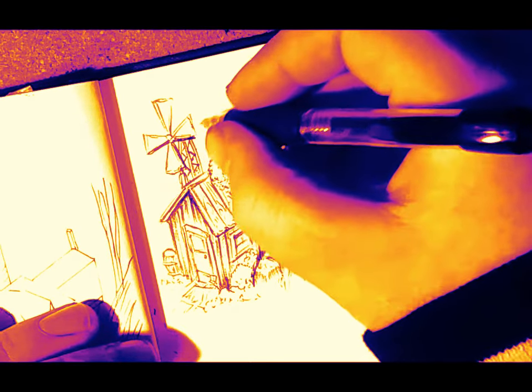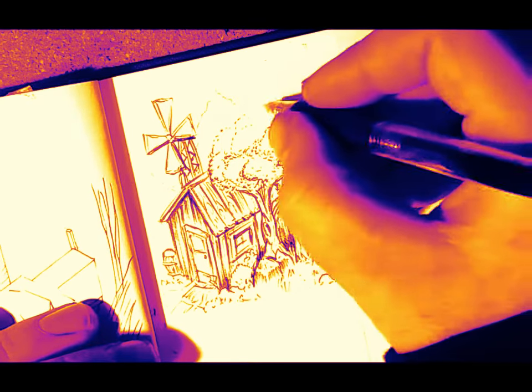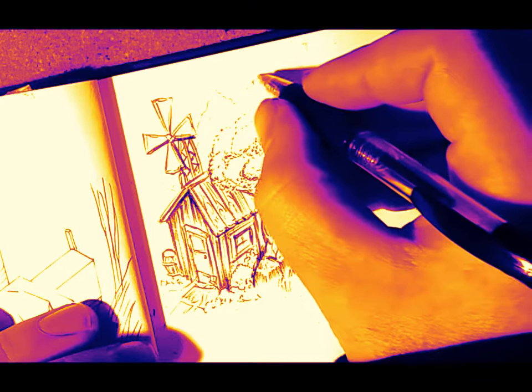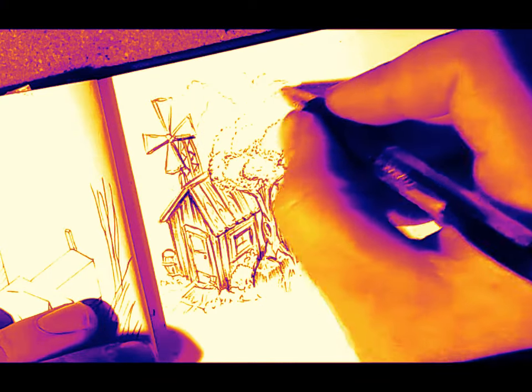Let's just do a little bit of background here. This is going to be really light. A few little clouds here, so this is very, very light. So maybe a distant tree here, very, very light compared to this one here, quite small as well. Some nice little trees here.